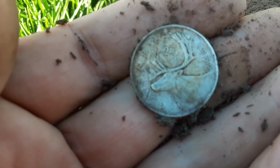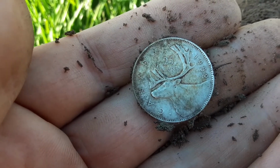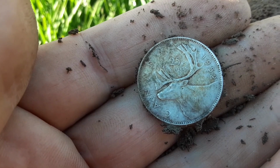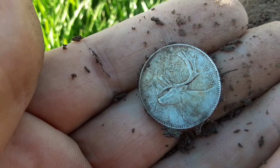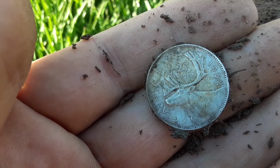What year do we have here? 52, the last year of the George. 80% silver. Sweet. All right, we're going to carry on and see if we can't get a couple more before we call it quits.